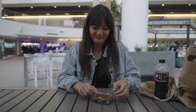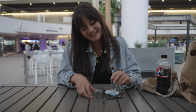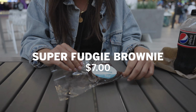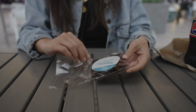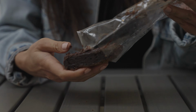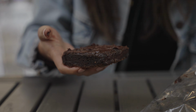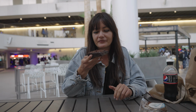Last, and hopefully not least, but thank God it's last, is the super fudgy brownie, which by the way is so fudgy it's sticking to the container, sticking to the plastic. Oh. It smells good though. It smells like the chocolate cake you can get from the grocery store, like in Albertsons, already sliced. That's what it smells like. Okay.